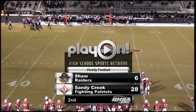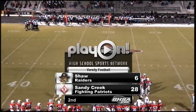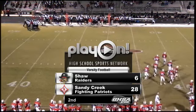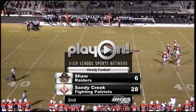And like we said, with Sweeney being a great running back, you can't just leave guys and move them all over the place. You've got to stay in there and account for him as well. If you don't, then Sweeney's going to run the ball extremely well. So you can't just key on the pass. You've got to get some balance out there. And so far, Sandy Creek's been able to expose the secondary and find the running room they need.